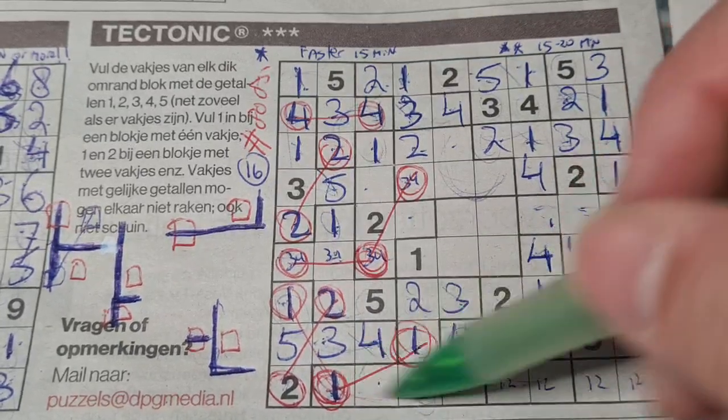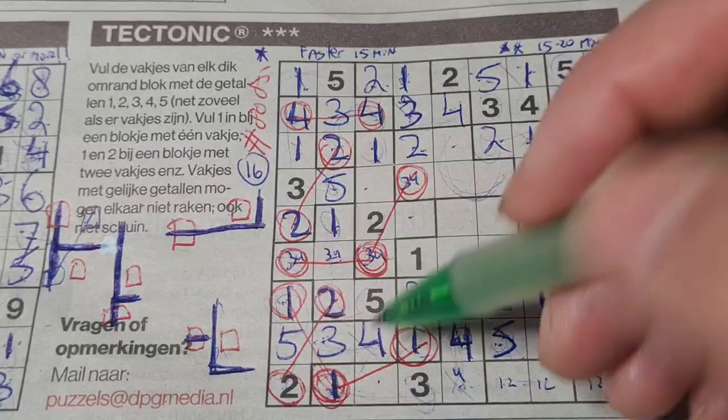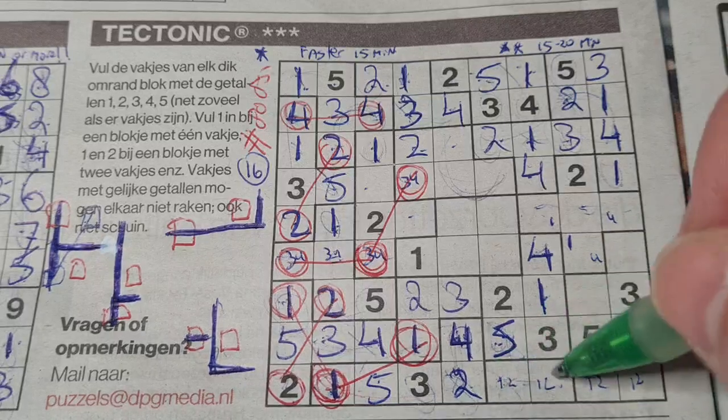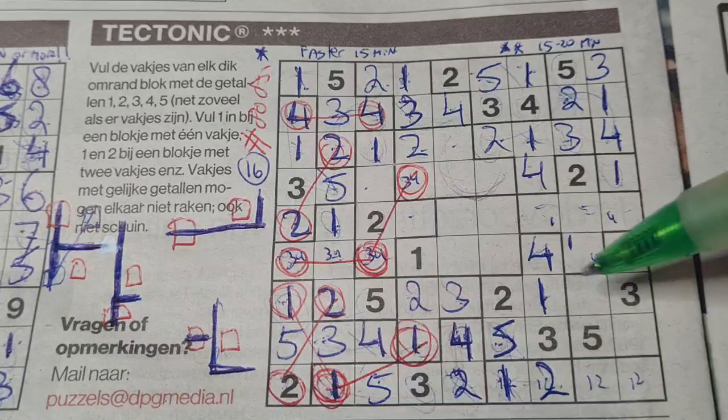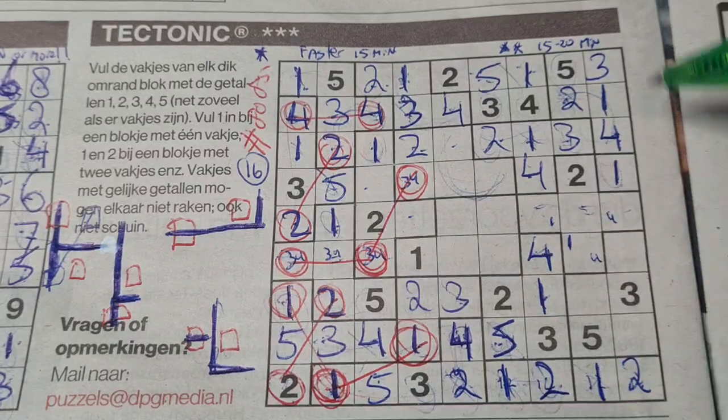Alright, 2 numbers left in this L-shaped area for numbers 2 and the 5. 2 and 5, we have a 5 there. No 5 there. 5 should be here and the 2 goes there. 1 and the 2, we have a 2 now. So no 2 there. 2 should be here and the 1 goes there.